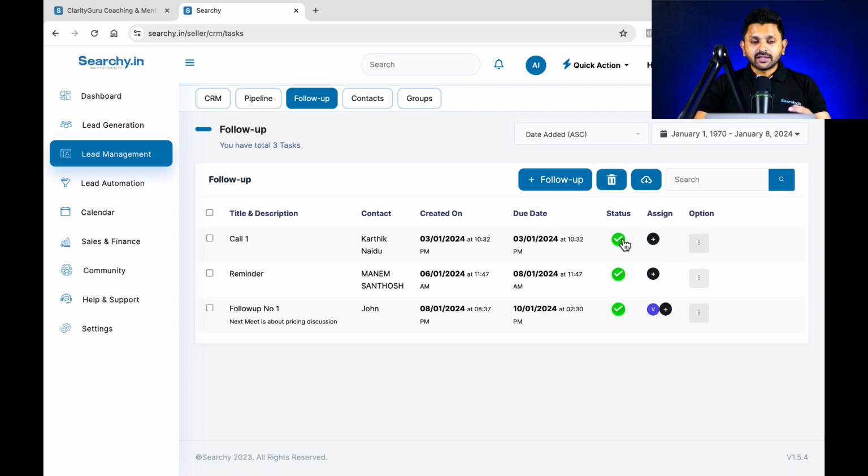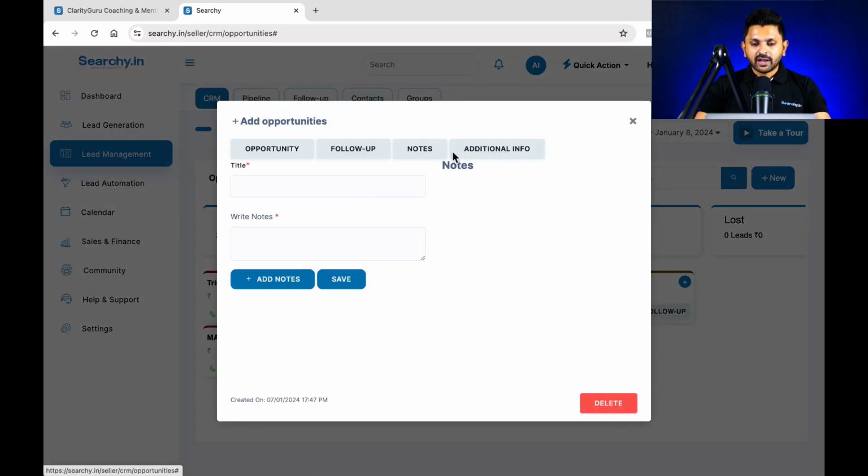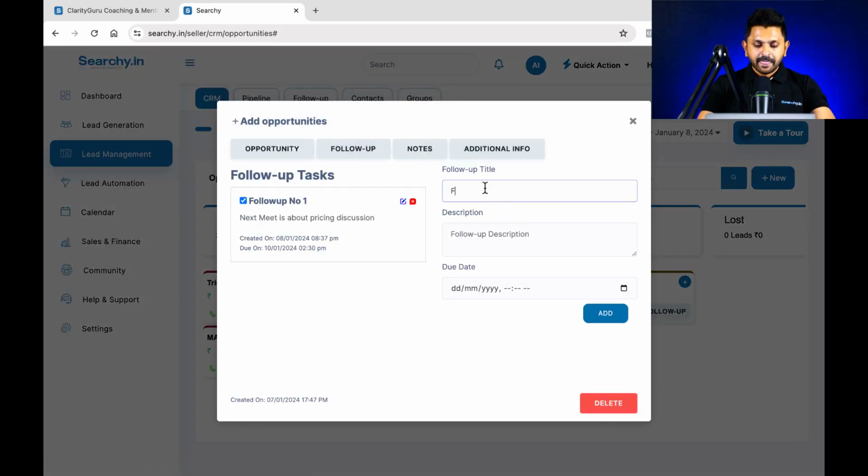Now, if you're thinking, Karthik, this is amazing, I just finished the follow-up with John here, but what do I do next to follow up with him again? All you need to do is simple: repeat the process. Go back to John, you'll create a follow-up number 2. So you'll say follow-up 2, and I'm going to write finalizing the project. And that can be my thing here.